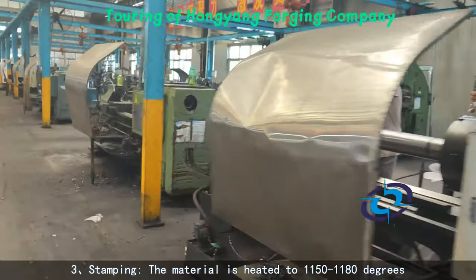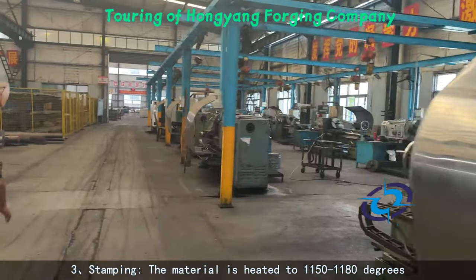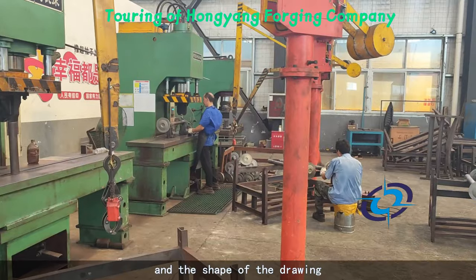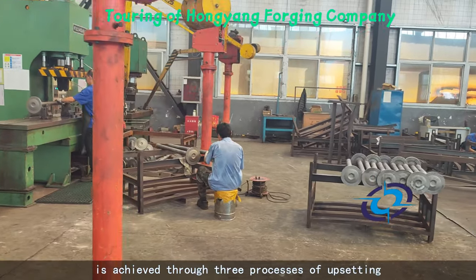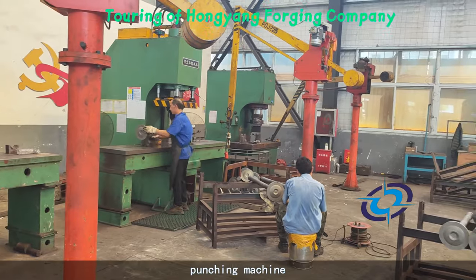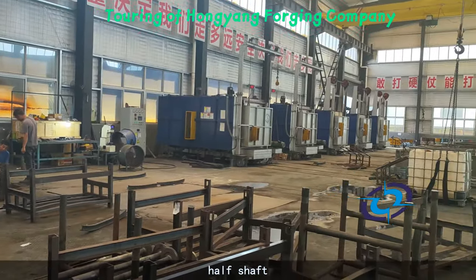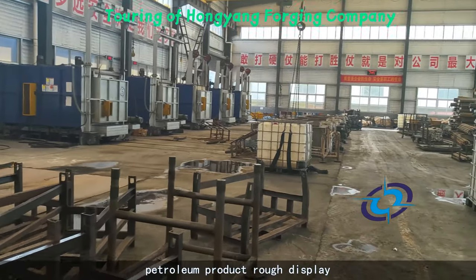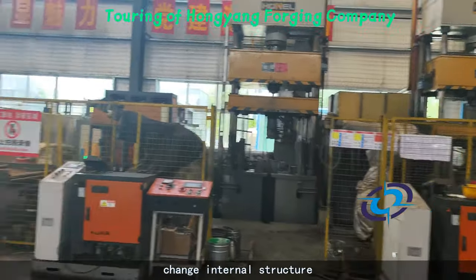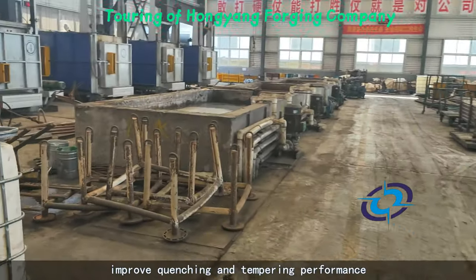Two, cutting. Determine the cutting length according to the rated weight of the product. Three, pre-stamping. The material is heated to 1150 to 1180 degrees in an intermediate frequency heating furnace, and the shape of the drawing is achieved through three processes of upsetting, punching and forming, punching machine, thermoforming, shaft head, half shaft. Petroleum product rough display for normalizing, relieve stress, change internal structure, facilitate processing, improve quenching and tempering performance.